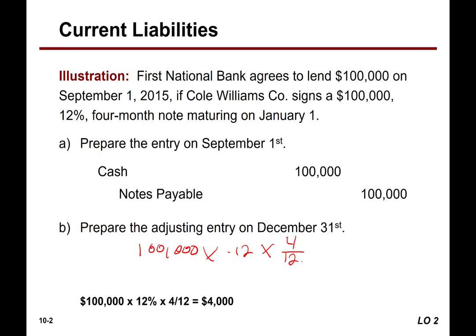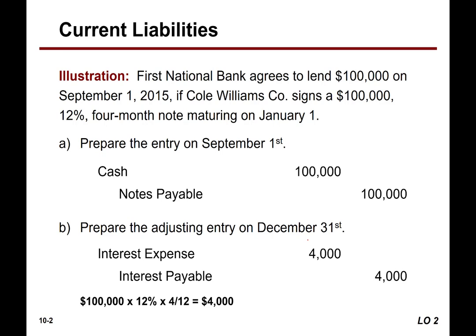And I'm just going to go ahead and erase that now since I wrote it there. And it's down there at the bottom. And we're going to go ahead and debit interest expense for $4,000, credit interest payable for $4,000. And then we will go ahead and pay that, I guess, presumably the next day, right? Okay, so the next day we'll, of course, have to pay back the principal.